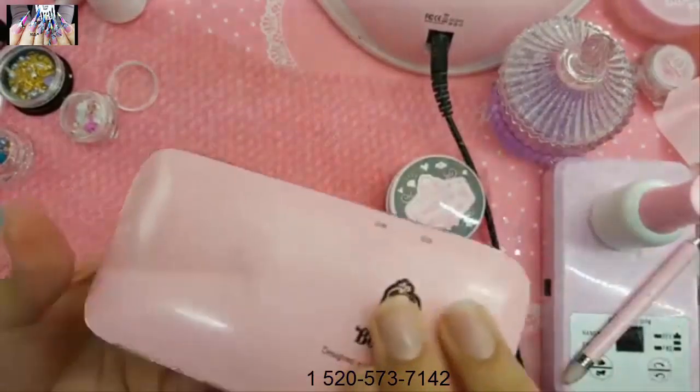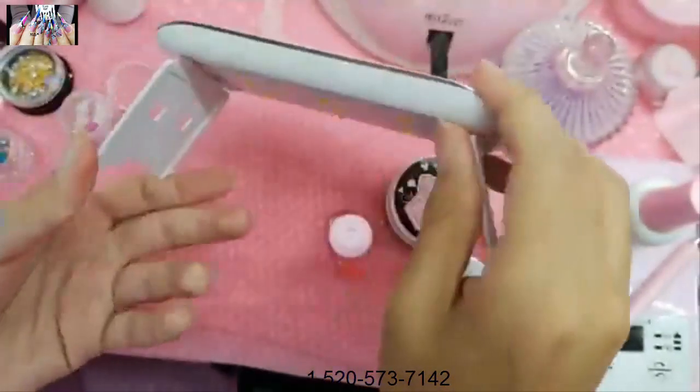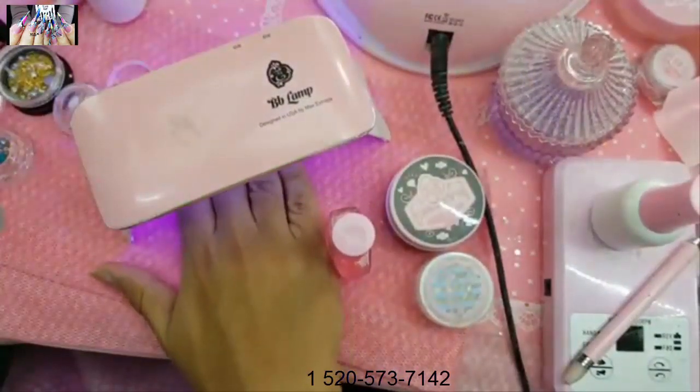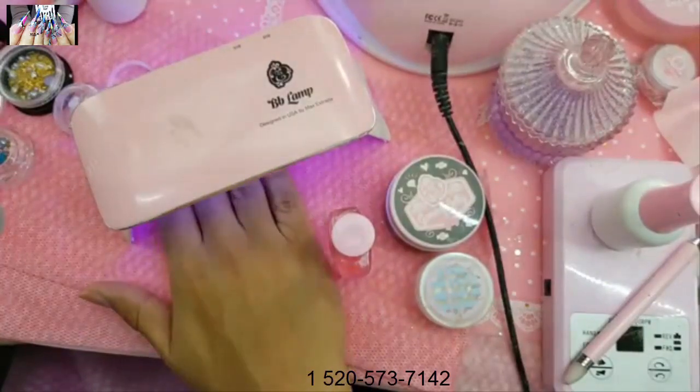And also, if you want to do pedicures or anything like that, the BB lamp also stands up by itself like this. And then you can turn it on and then place your hand inside. It's also great for on the go. Isn't it adorbs?